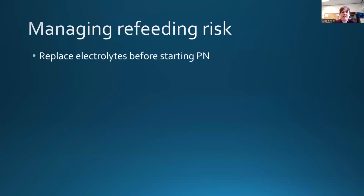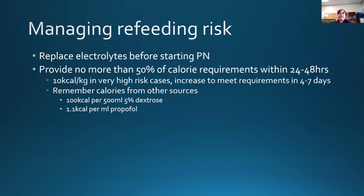So how do we manage this risk? We replace the electrolytes before starting the PN. So we make sure that phosphate, potassium, magnesium are all within reference range ideally, and we would replace at a lower threshold than if we weren't starting PN. So a magnesium in the high reference range normally we wouldn't be too concerned about, but if we're starting PN, we probably are going to give just a little bit to try and bring that up to normal to manage risk. We start low and slow.